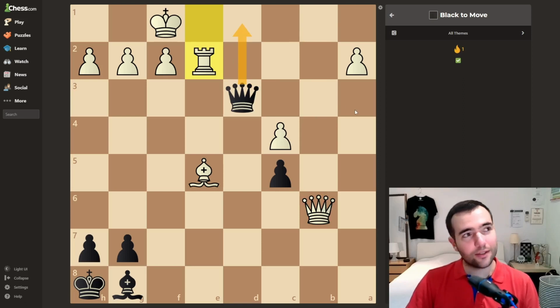White has not many options, right? Take, block, move. They can't take, they can't move. They have to block. And in the new position, we look for checks, right? The same process as always.